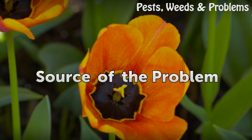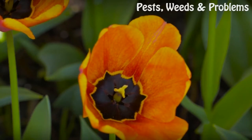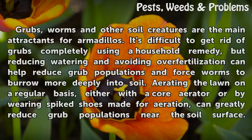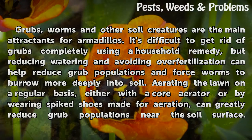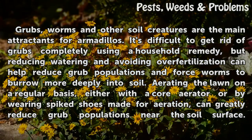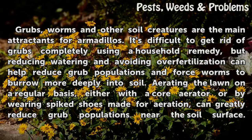Source of the problem. Grubs, worms and other soil creatures are the main attractants for armadillos. It's difficult to get rid of grubs completely using a household remedy, but reducing watering and avoiding over-fertilization can help reduce grub populations and force worms to burrow more deeply into soil.